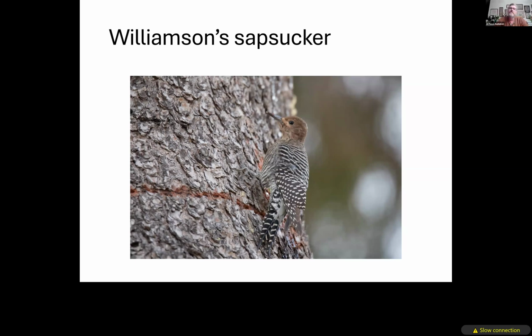The males are black and yellow and have red on them, and we do get males occasionally, but this is one of those every-3-years type of species.